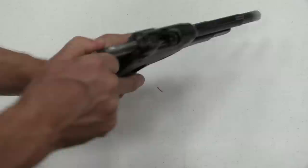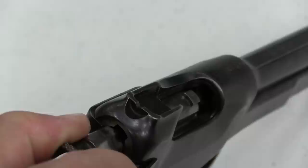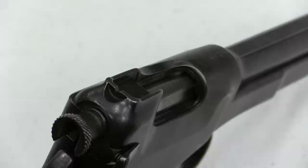Now, the locking mechanism here is a single rotating locking lug. You can see the lug right there. And when I let the bolt all the way forward, you can see that it rotates just slightly counterclockwise, just like that. That's a single lug locking, which is perfectly strong for this mechanism. This is an 8x21 millimeter cartridge, relatively weak.